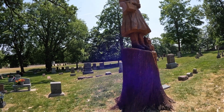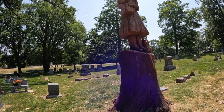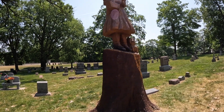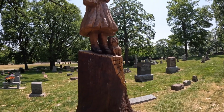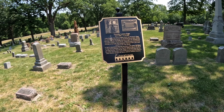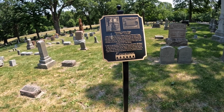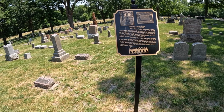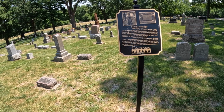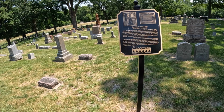And when the tree that was near her grave died, they decided to make this memorial to her with this sculpture of her namesake. Dorothy Louise Gage. She died when she was 5 months old. And her uncle, L. Frank Baum, named the character Dorothy after her.